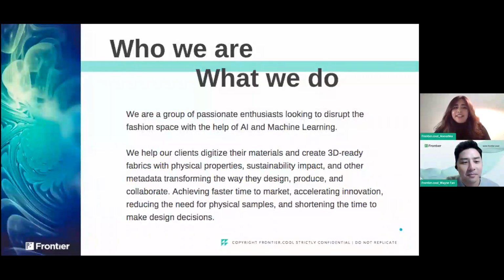So here's a little bit about who we are and what we do. We're a group of passionate enthusiasts looking to disrupt the fashion space with the help of AI and machine learning. We help our clients digitize their materials and create 3D ready fabrics with physical properties, sustainability impact, and other metadata, transforming the way they design, produce, and collaborate, thereby achieving faster time to market, accelerating innovation, reducing the need for physical samples, and shortening the time to make design decisions.